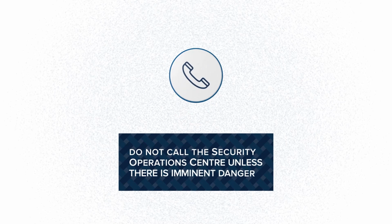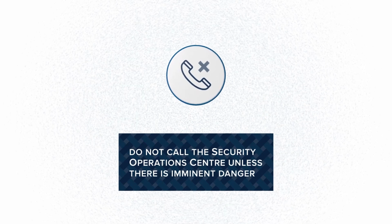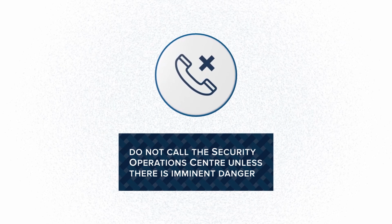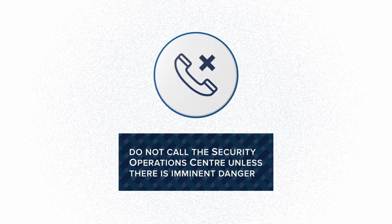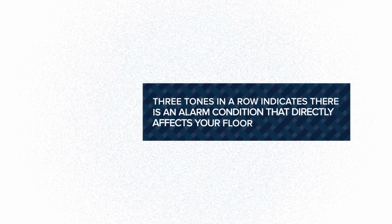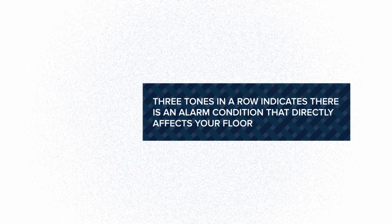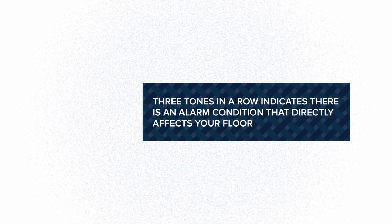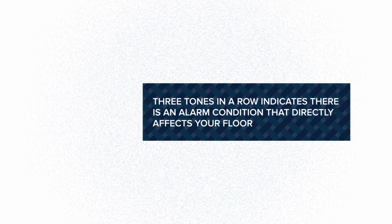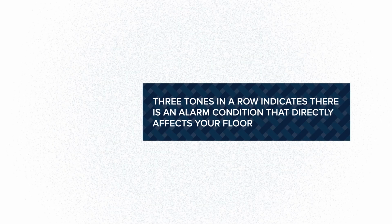During this alert, please do not call TD Centre's Security Operations Center unless there is imminent danger. Their phone lines need to be free in order to communicate with Toronto Fire Services and Cadillac Fairview supervisory staff. Specific updates on the alarm condition will be given through the voice communication system as the TD Centre's Fire and Life Safety Team investigates. The evacuation signal uses 3 tones in a row and indicates there's an alarm condition that directly affects your floor and it's time for your coworkers to evacuate.